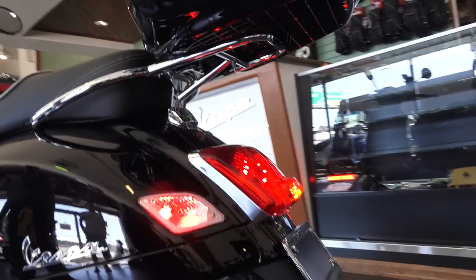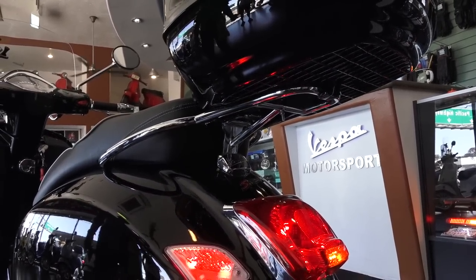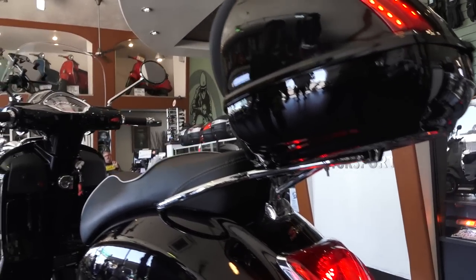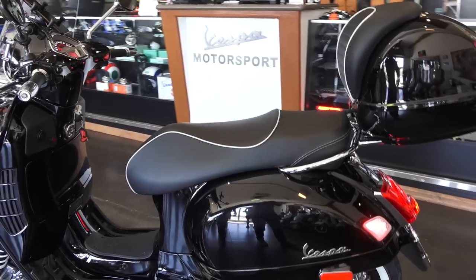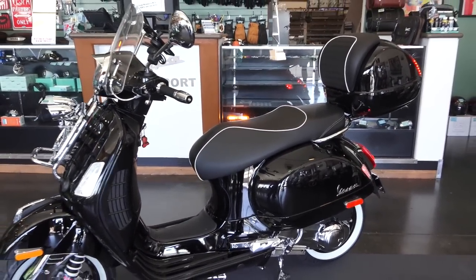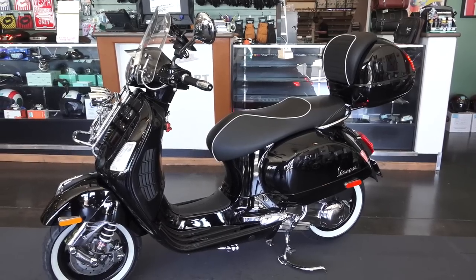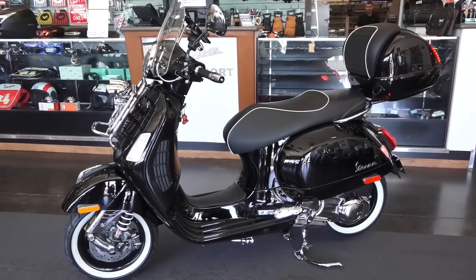This top case kit is designed for all the Vespas. Also will work with the folding racks that are found on the GTV and the GTS scooters. The Supers only have a grab rail, so you need to replace the grab rail with a flat rack to install any of the factory top cases, or any top case if you're going to go with something other than the factory painted top case.